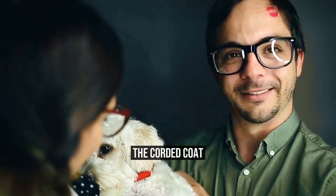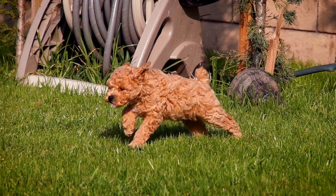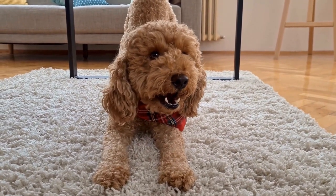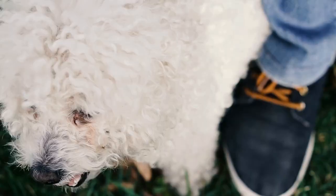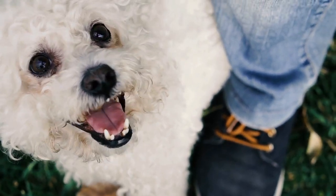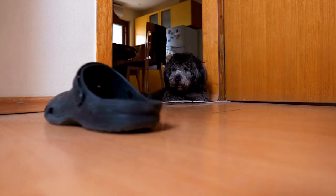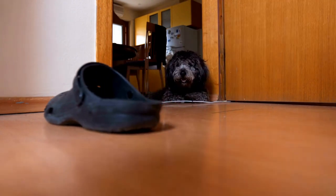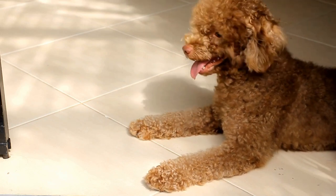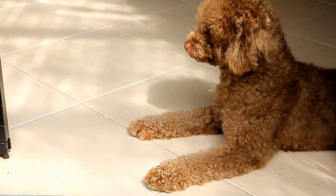The corded coat. The corded coat is a unique and rare coat type for poodles. It is created by intentionally allowing the curls to mat and form cords. This type of coat requires extensive grooming and maintenance to develop and maintain the cords. The cords can grow very long, giving the poodle a distinctive and regal appearance. The corded coat is not as common as the curly coat and requires a dedicated owner who is willing to put in the time and effort for grooming.